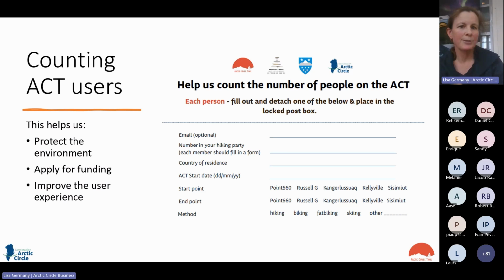Counting number of ACT users. So we tried this last year and we're going to do the same thing this year. Last year was the first time we actually had an accurate count of the minimum number of hikers. So we had responses from 762 people. So we know that there is more than 762 people on the trail last summer. And our estimate is around 1,200. So we're doing this again this year.